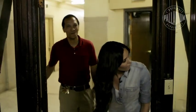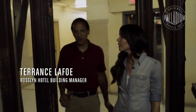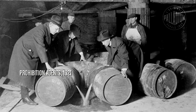Downstairs, underground, there's actually a speakeasy that's still intact from over 50 years ago. Wow. The last time it was actually used was like 1942. This was back in the Prohibition days when they were bootlegging stuff. To get down to these speakeasies, there were tunnels that went all throughout the city. This tunnel here went from here all the way to City Hall.